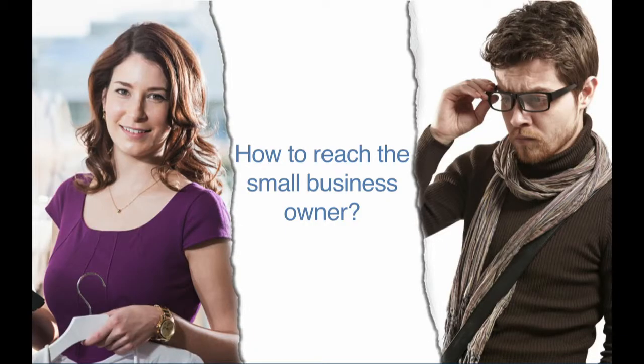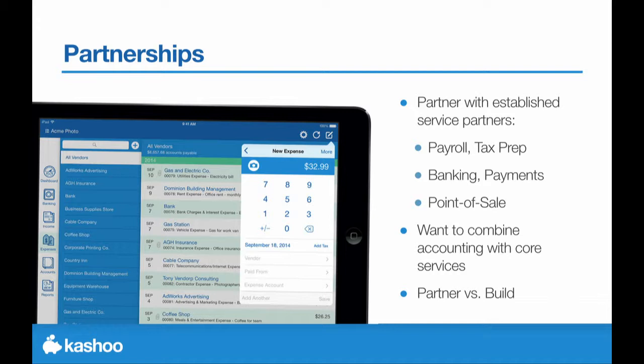But the challenge, of course, is how do you actually reach small business owners? And that's what we want to talk to this group today about, is that we learned early on that partnerships was a great way to extend the reach of Kashoo. Because in the accounting world, in fact, the small business world, there's really pretty much 1 or 2 solutions that are out there. The whole ecosystem of small business finances is largely controlled by Intuit, and of course their QuickBooks product. And Kashoo is very much a competitor to QuickBooks for that small business owner.